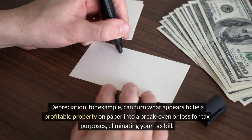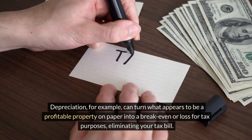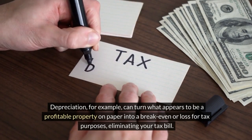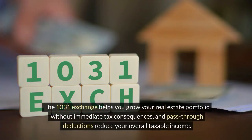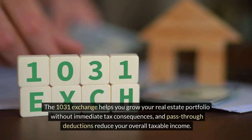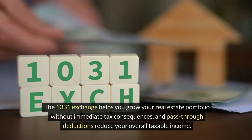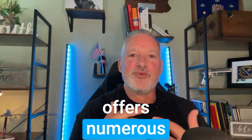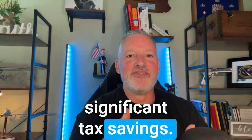Depreciation, for example, can turn what appears to be a profitable property on paper into a break-even or loss for tax purposes, eliminating your tax bill. The 1031 exchange helps you grow your real estate portfolio without immediate tax consequences, and pass-through deductions reduce your overall taxable income. Tax planning in real estate investing offers numerous benefits, including significant tax savings.